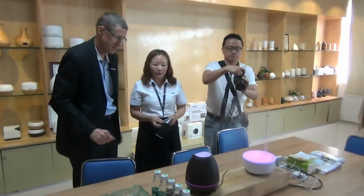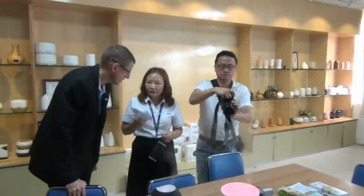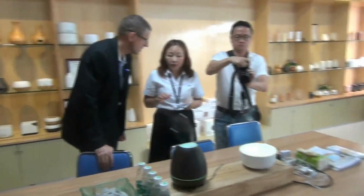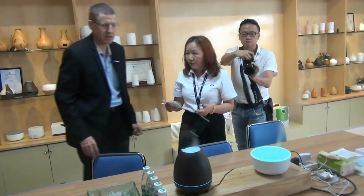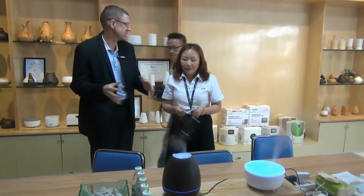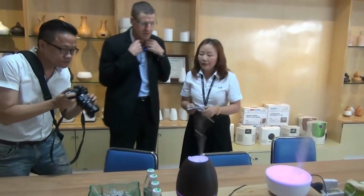This one is about 500 pieces, about the same, 16 dollars depending on your OEM. ODM, right. Some people like their own gift box design. Yes. The packaging is very important. And the color print and the logo.